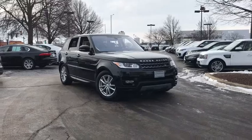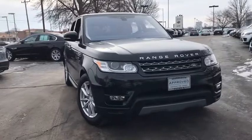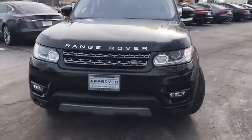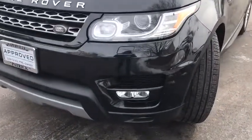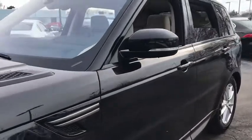We are pleased to show you the 2017 Land Rover Range Rover Sport. Powered by intelligence, brilliance by design. Range Rover Sport is in a class of one. This vehicle has less than 40,000 miles. Here are some of this vehicle's great options.